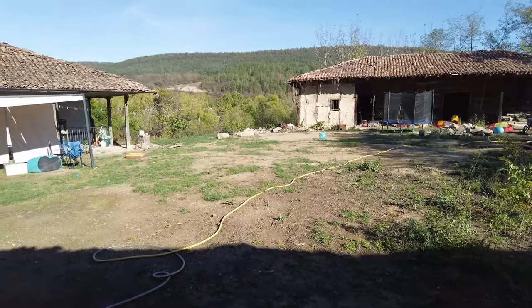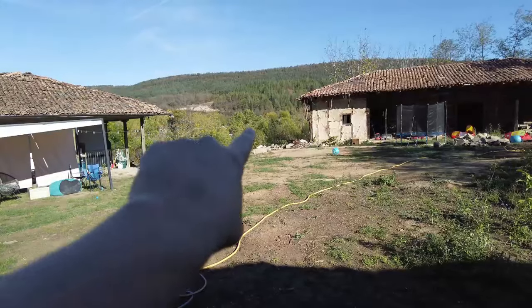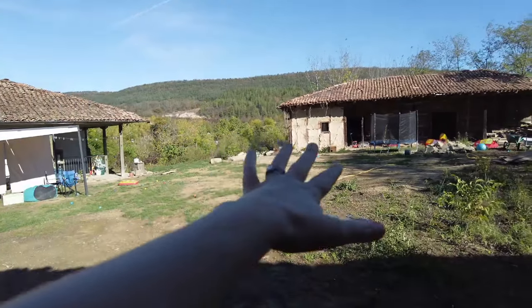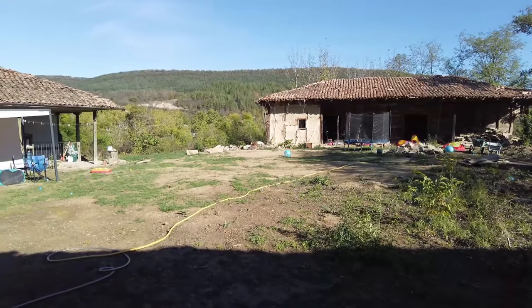because, as you remember from the last video, a lot of the old tiles from the roof were buried under here, which means all the bottom soil, the clay-like soil, was then spread over. So it's been hard to grow grass on that.